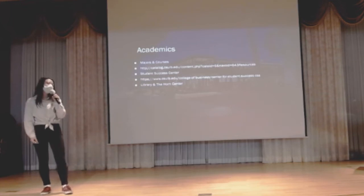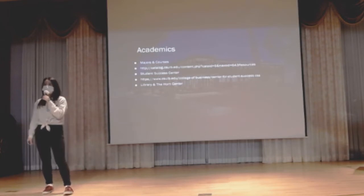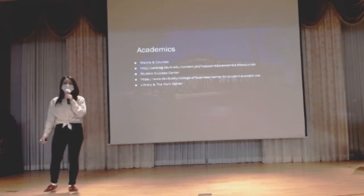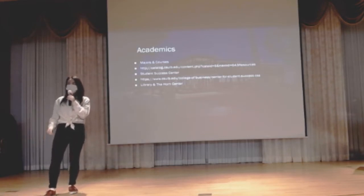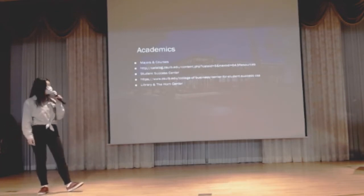We also have the library. Aside from this being a study place, you can also find a lot of movies to rent or even books to read. And the library also has an online database. So this is very useful to you because many of your classes will require you to do research. And luckily for you, the library has the database for free because you are a student there.